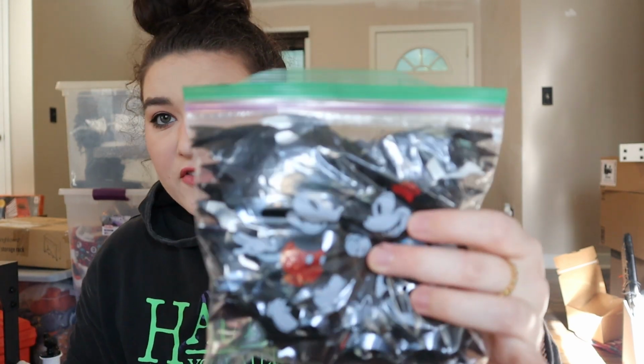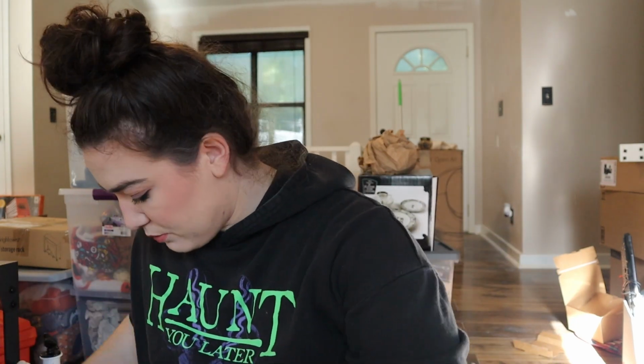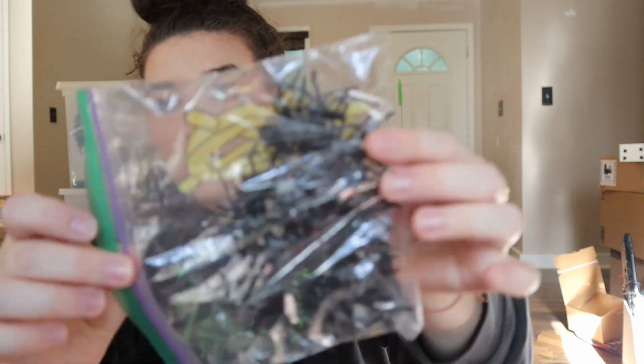So spooky book one. Oh, okay. I forgot I saved my bats from last year that can go up a wall and look all spooky. And then I've got a bag of spiders to stick in spider webs, which is super fun. I probably do need to get more spider webs this year. Ah, it was a spider.